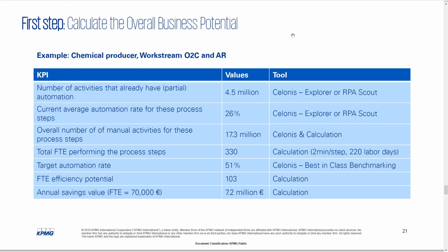When we look at an example here of a chemical customer, what have they been doing? They looked at the RPA Scout that you have been seeing in Elham's demonstration of the Celonis tool. Out of that RPA Scout, you can deduce the amount of activities that are already partially automated. You can identify that based on the user ID, for example, in your SAP system. You can also benchmark your company codes globally and see in which company codes your process runs manual, where it runs stable, and what automation rate you have already achieved. Based on that, you are able to set yourself a target automation rate and go incrementally, step by step, globally into your processes and figure out where to deploy bots next.